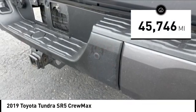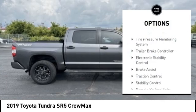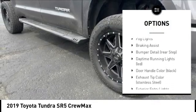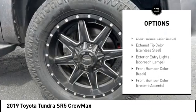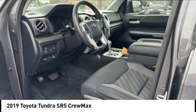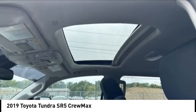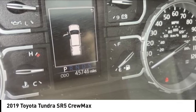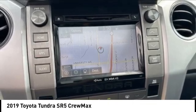Here are some of this vehicle's great options: tire pressure monitoring system, trailer brake controller, electronic stability control, brake assist, traction control, stability control, remote keyless entry, rear step bumper, fog lights, braking assist. A vehicle like this doesn't come along every day. Come in and get it before someone else does.